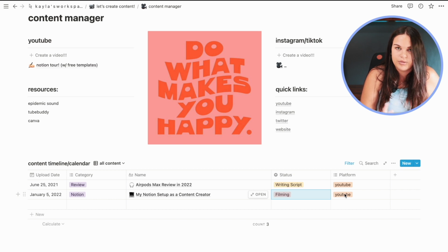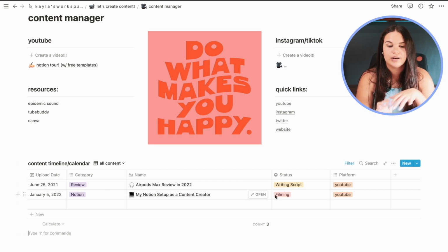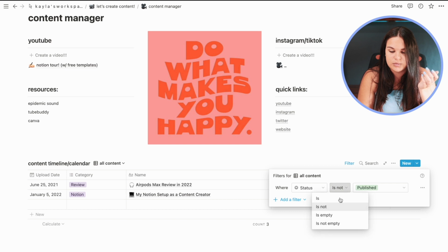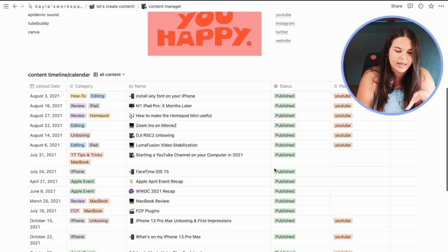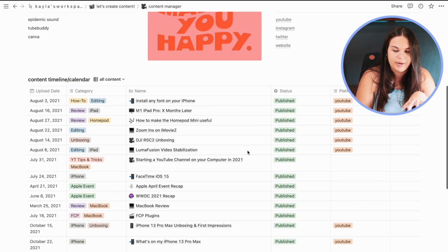And then the platform that you're using: Instagram, Twitter, TikTok, whatever you want. So that is this section, and I actually added a filter to this table. I have this filter that says status is not published, so it's showing all the videos that haven't been published yet. And if I say status is published, you can see all the videos that I have published, just the plans that I had for them. Because I like to go back to some of them sometimes, seeing what I did. Sometimes it's just nice to go back to these things.